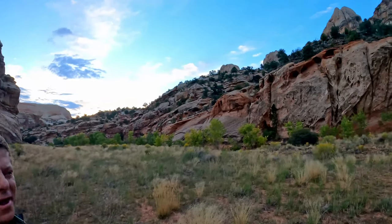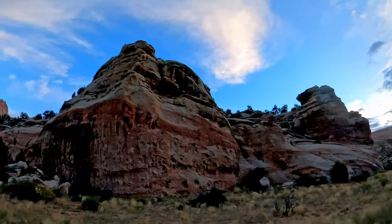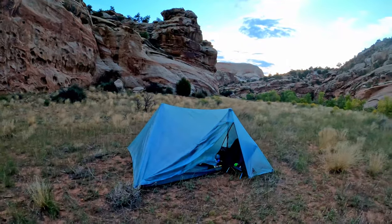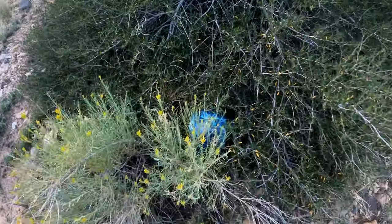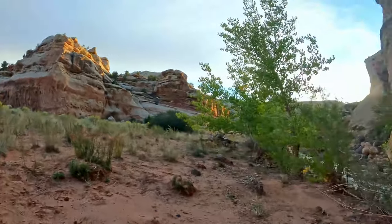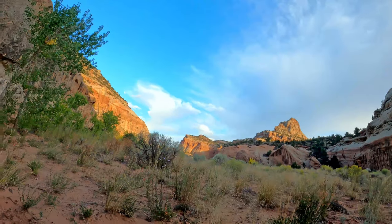Morning. Good morning again. All packed up. Down here at the kitchen on my nifty rock I found to sit on last night. You can kind of see the sunrise starting to peek over a little bit. Look back, you can kind of see it on the rocks.